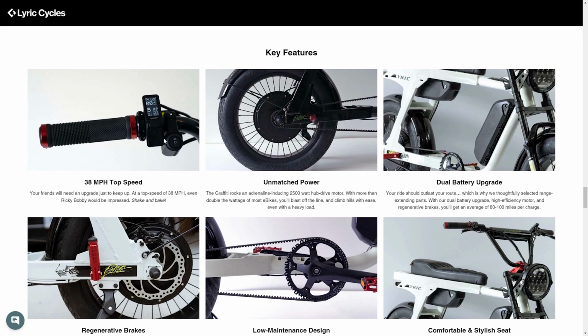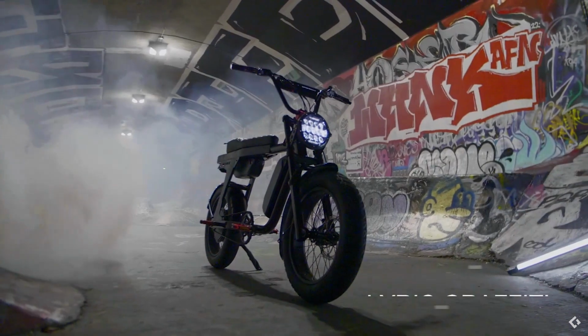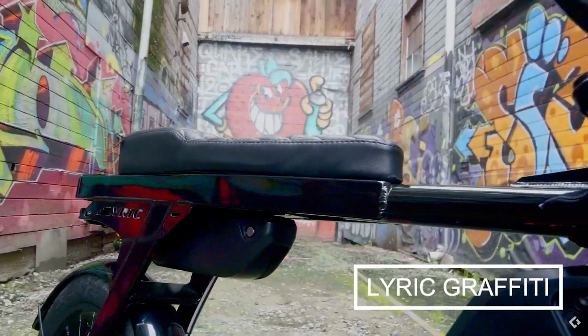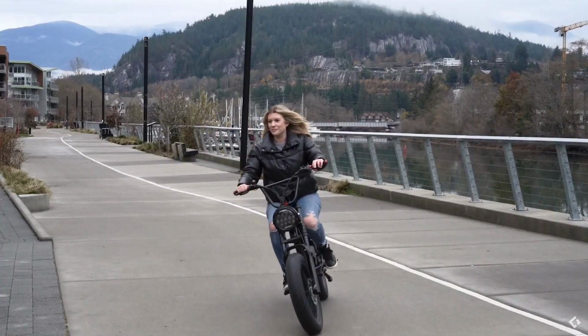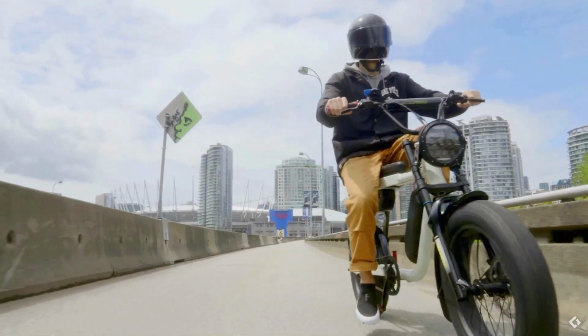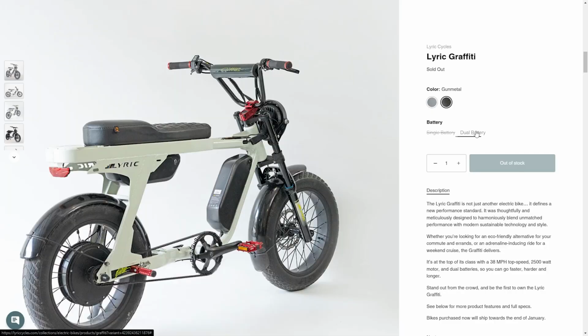It has an e-rider display, which I believe from what I've heard this is changing out and they're going to get a different display. Does not have turn signals that I know of, at least right now. It does have a really nice headlight and hydraulic brakes, which is pretty much becoming standard nowadays. Now it does have a rear rack as well, so you can add a rear rack on the back of this. And you can get a single battery or a dual battery.